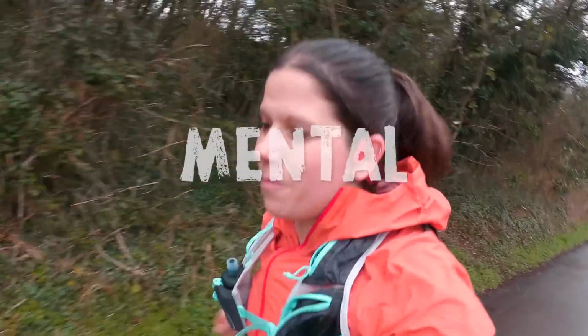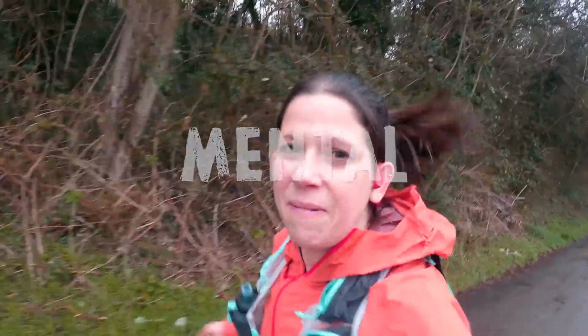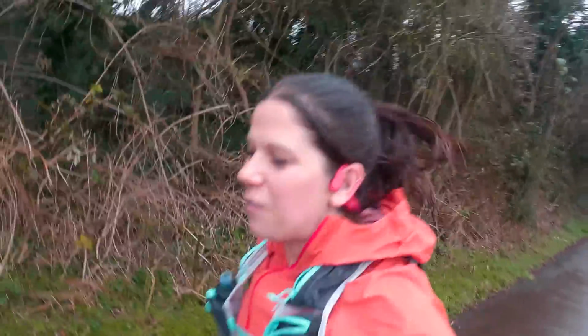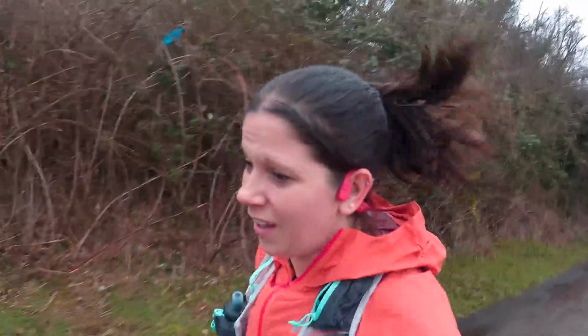A lot of the long run can be as much of a mental barrier as it can be a physical one. If you're really deep into a training block like I am at the moment, you can start to question whether you're even going to be able to run a marathon if the long run that you're doing at the moment feels tougher, but it's shorter than a marathon distance.